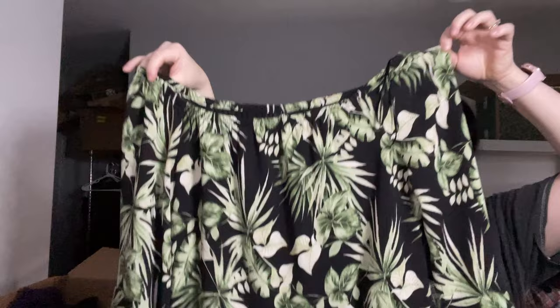Let's see, we got some palm print. I feel like I see this a lot at TJ Maxx, kind of off the shoulder little dress with ruffle quarter sleeves, little shift dress that will go to buy sell trade. That's probably a perfect vacation dress if you're going somewhere tropical, just really light and loose and easy to put on.